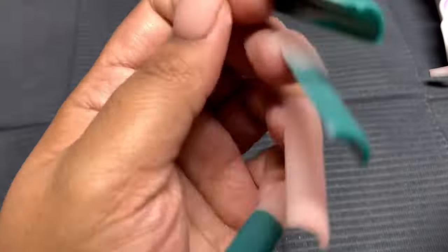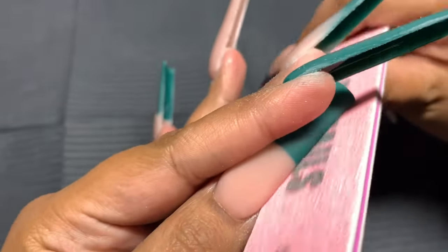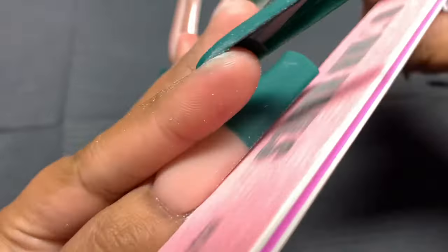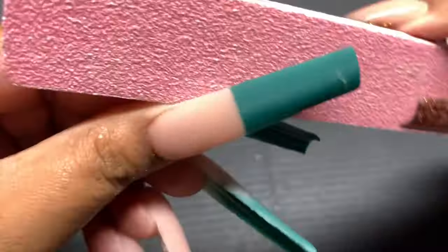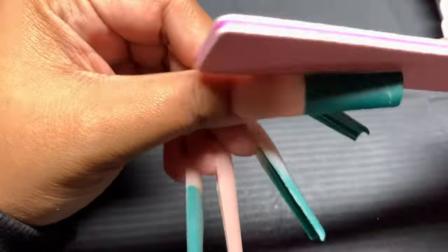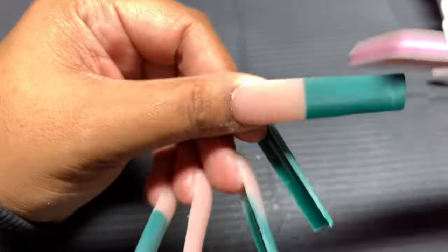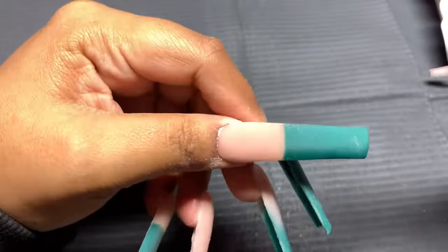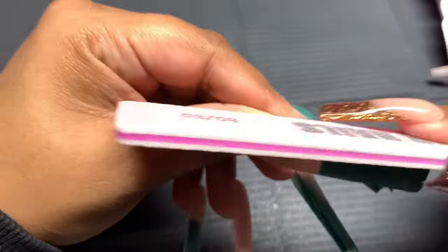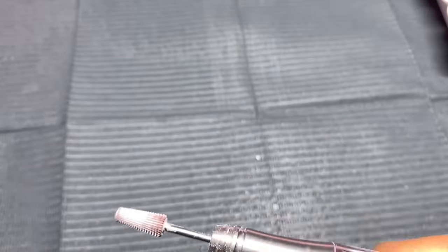So of course, after I am completely done with my 8080 nail grid file, I'm gonna move on to my electric file, and for that I will be taking one of our new drill bits. These are gonna be available on Friday, and these are the 5-in-1 drill bits. These are safety bits, you guys. They don't have a round top or anything like that, so they won't cut you or your clients. We will be having them in fine, medium, and coarse.